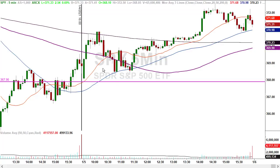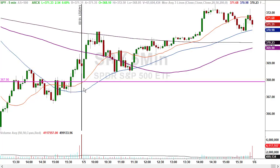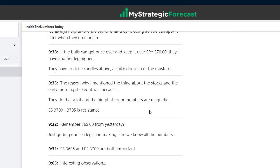Just to put in perspective, here's our 5-minute chart. You know the routine. Right of the vertical is today's activity. Look where the low was in the first candle of the day. 368.05. Remember 367.90. You know that this area is important. They came down to run a test, and the bulls were stronger than the bears. The bears couldn't even test the actual number.